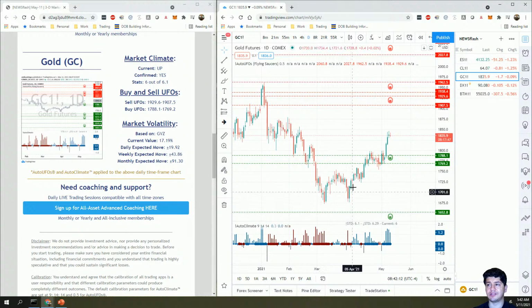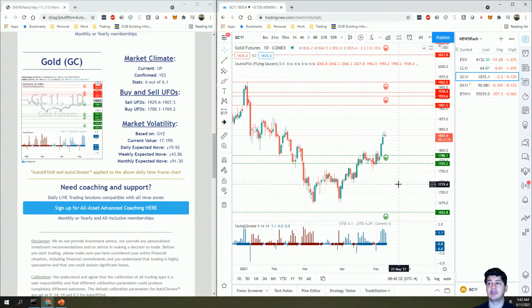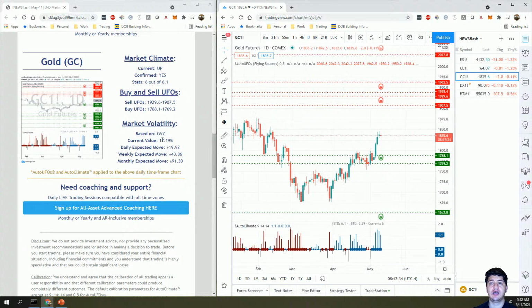We talked about this move on gold, how it shot down, held the low, and has since held the lows and is moving on up. It's day 6 out of typically 7, so we're bound to see some consolidation maybe around this area before we resume upwards. But we have also seen gold go past its climate and keep shooting higher. Based on the volatility, it is at 17.19%, which for gold is elevated volatility.